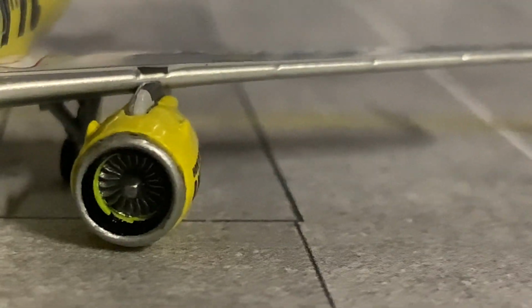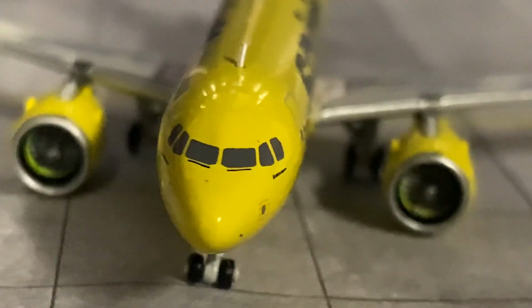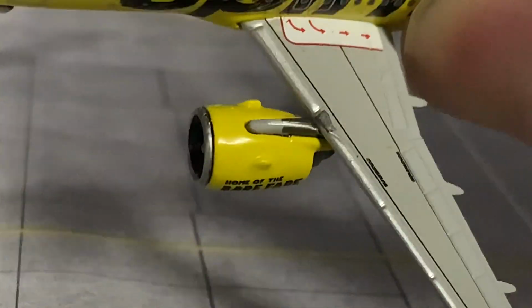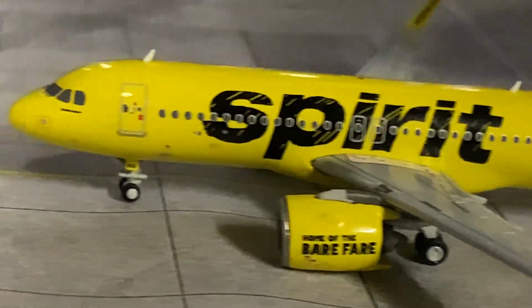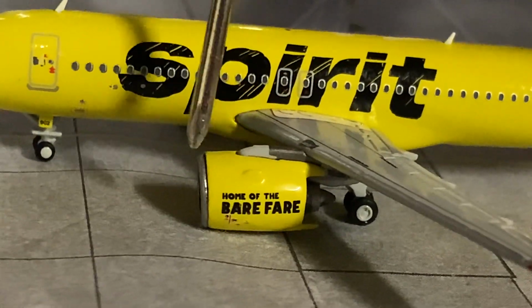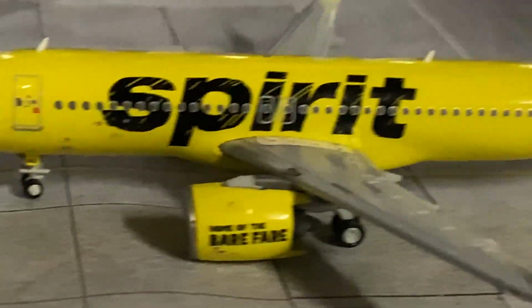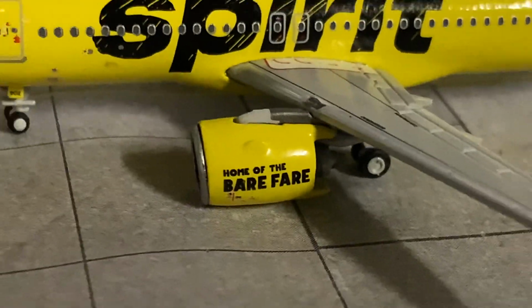Again, the paintwork isn't too great. You can clearly see some yellow in there. Not too clean, kind of rushed. And even on the, look at that. You can clearly see the separation in pieces. I don't know the exact wording, but it's not the best quality work here. It looks like it's about to fall apart. That's just how bad the quality control is here.